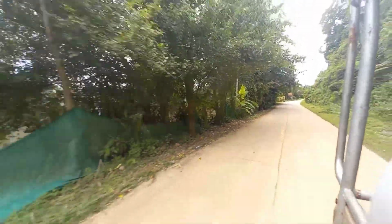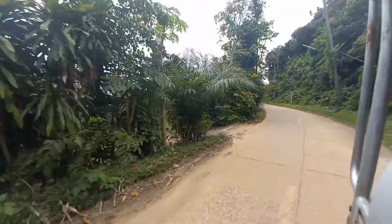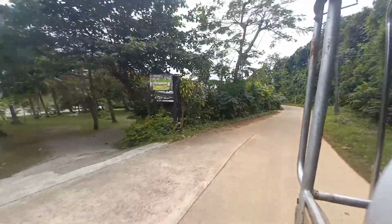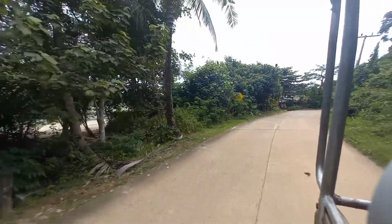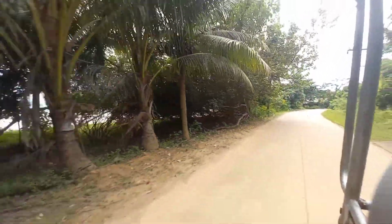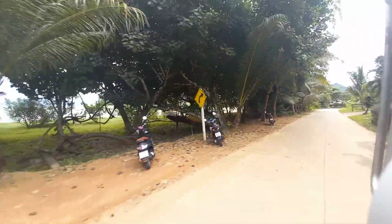There are the bungalows here. That is closed because there's no tourists. It's a beach, Ban Tha Khao bungalow. So now it's low tide. All you see is just the mud like that.